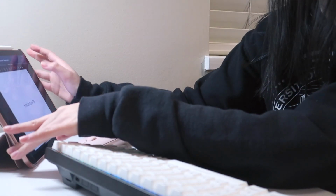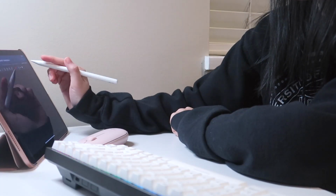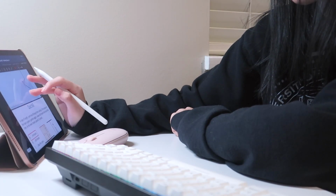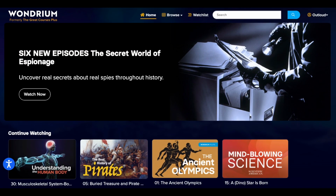Additionally, if you know that the way your course is taught is not necessarily the most clear, it may be efficient to consult a secondary or external resource directly. One of my favorites being Wandrium.